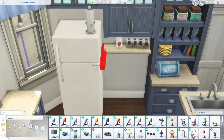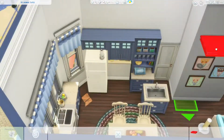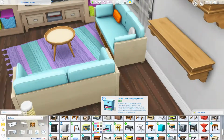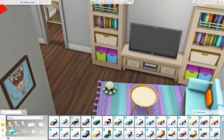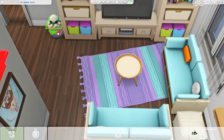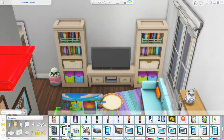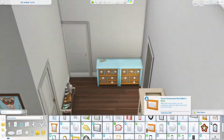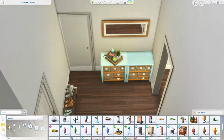And here we're just cluttering up the kitchen a little bit with those spice containers and candles, my usual kind of clutter. I actually really like the living area. I typically don't like the couches that came with Parenthood, but they ended up working really well. Then I used show hidden objects to get that rug from Nifty Knitting, the octopus, and that little ottoman thing. That pack comes with so much cute stuff, so I was really excited to use it.